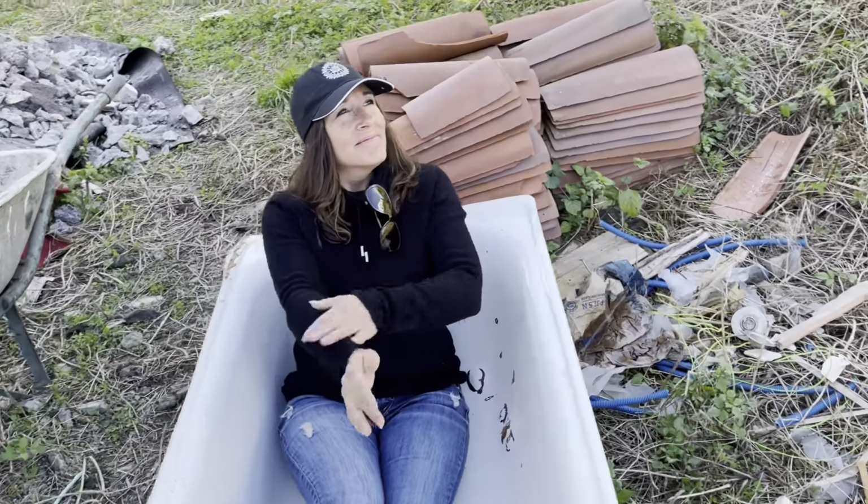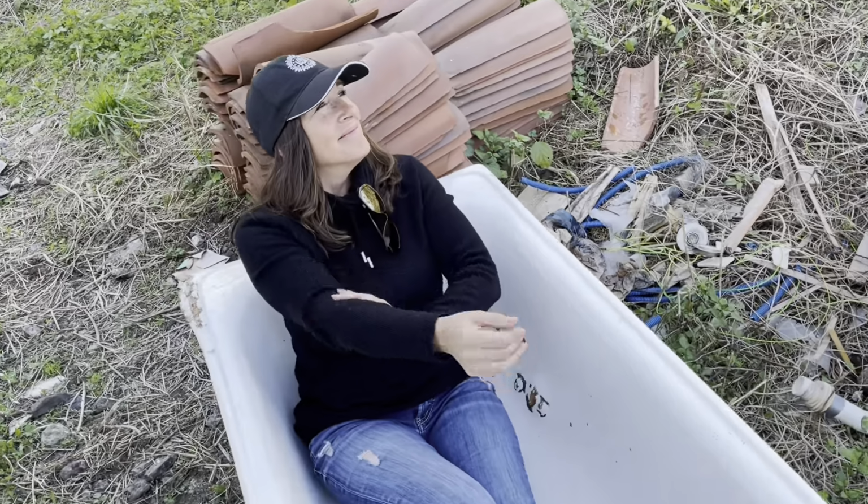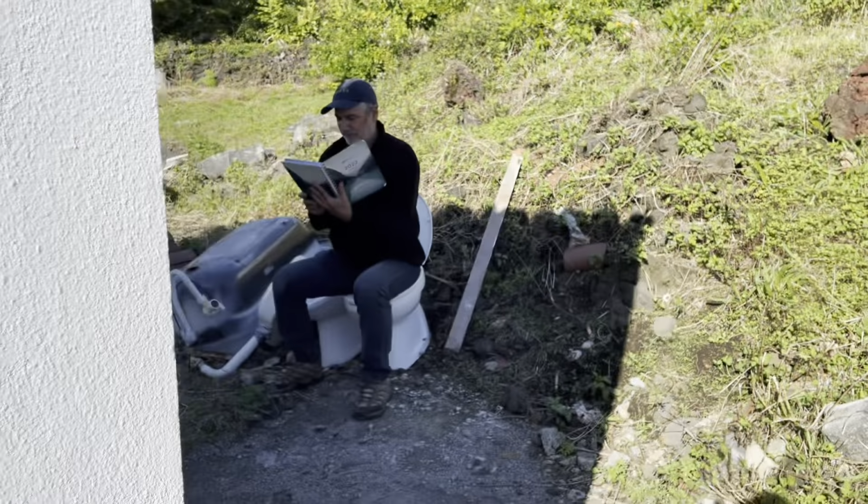We might have to keep the bathtub, keep it like a little dip pool. Well, I think you can put some logs lit up on fire, bathtub on top. It would be a fire pit. It would be soothing. Or we could use the toilet as a fire pit.